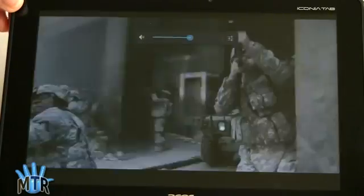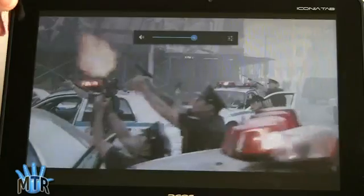The speaker is pretty good. Let me see, we're just a little over halfway volume here, and that's pretty loud already, and reasonably full for a mobile device.